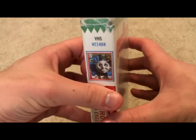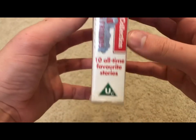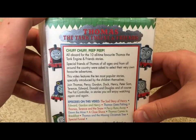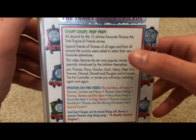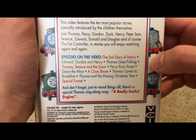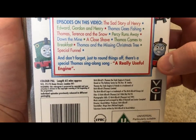Awdry. And then the spine, here we have Thomas, the same promo shot of Thomas, just like the front cover art. Scrolling down here, there's the UK rating. And then here we have the back, and the blurb if you want to pause and read all of this. And then the episodes on this video right here. And of course, our song is Really Useful Engine.